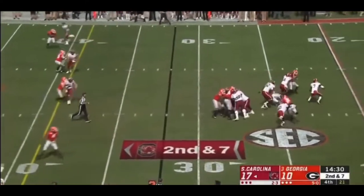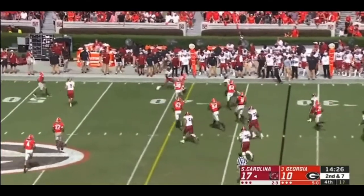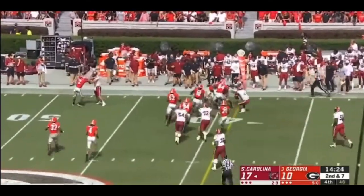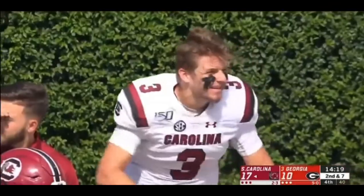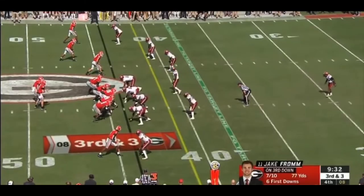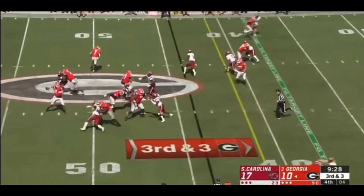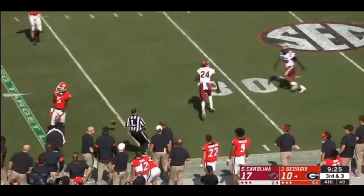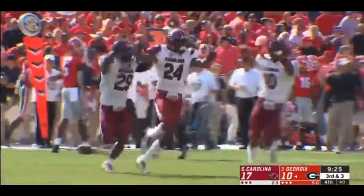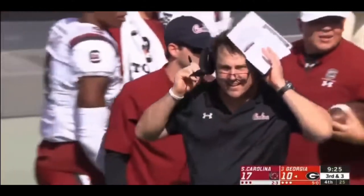We saw it there. Joyner in trouble. Dodges, tackles in the backfield, tucks it under, lowers his shoulders, and gets the first down. Here comes a blitz from outside. Reaching out to try and pick it off is Mukwamu. He's got it! Second interception of the day for Israel Mukwamu.